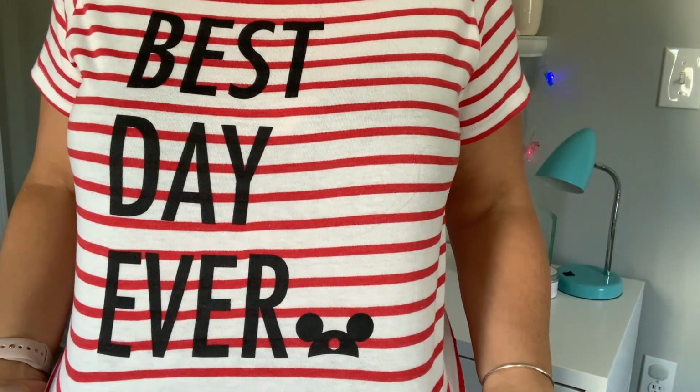More recently, I've been going for that midi skirt situation in like blush pinks with fun tops, kind of like the one I have on. I did wear this exact shirt, best day ever, in Magic Kingdom with a black and white polka dot tulle skirt and these exact ears. So it was kind of going for that Minnie Mouse vibe.